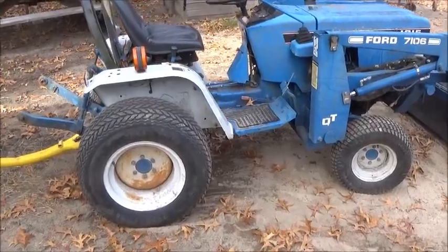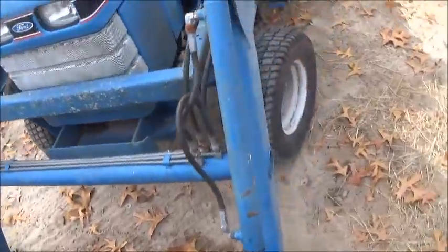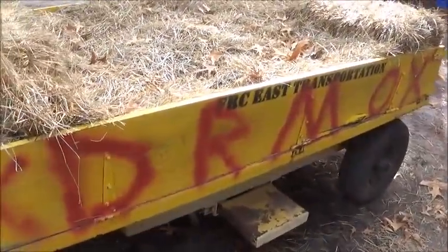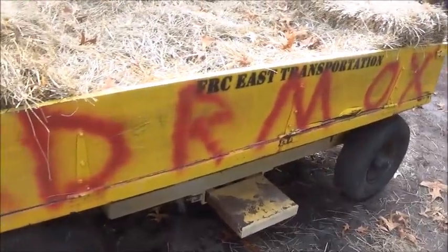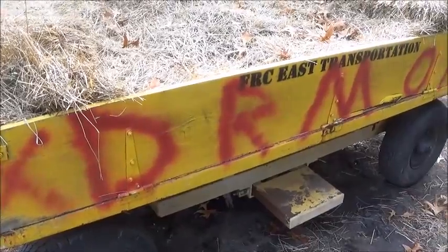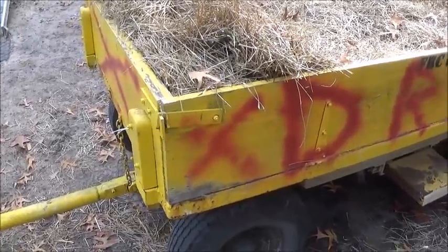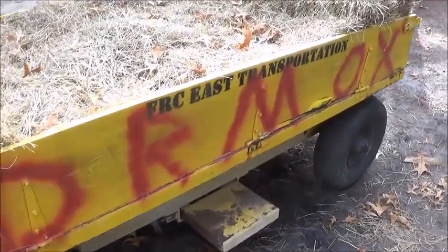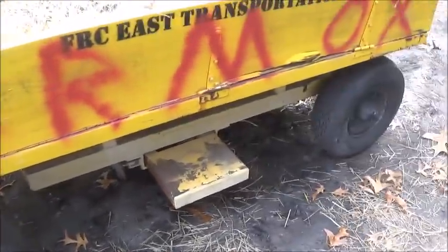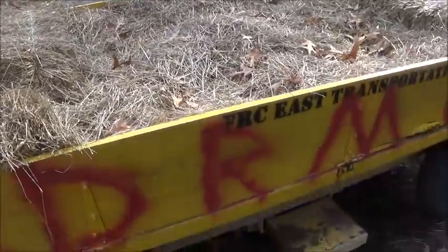All right, folks, still got the little tractor for now. I've been using it around here, believe it or not. It's not much use to me being a small little tractor, but anyway, I bought this military cart, and it says DRMO on the side, which I don't know what it stands for, but we used to go to the DRMO auction. It's like a surplus auction. I bought this from an individual, and I think it came from Cherry Point. But anyway, it has pull-down sides, a steering axle, and a pull-out step on it. Worked really good for a hayride for the kids for Thanksgiving.